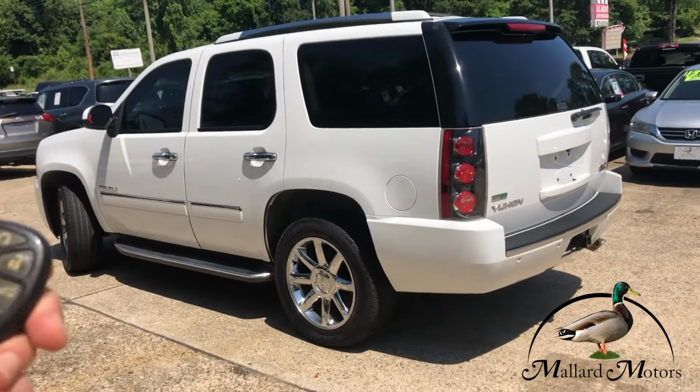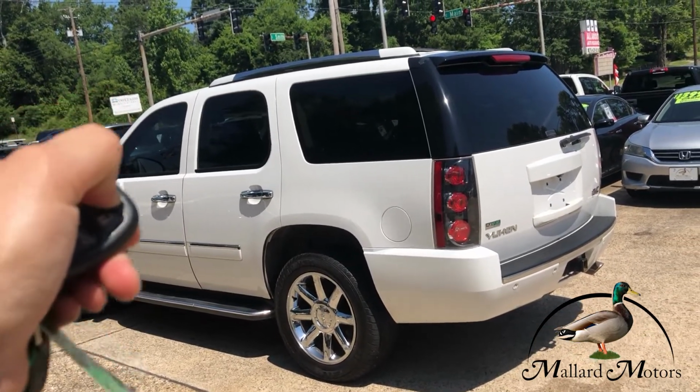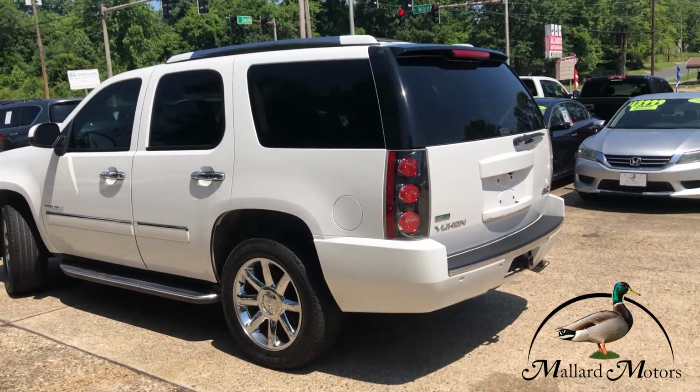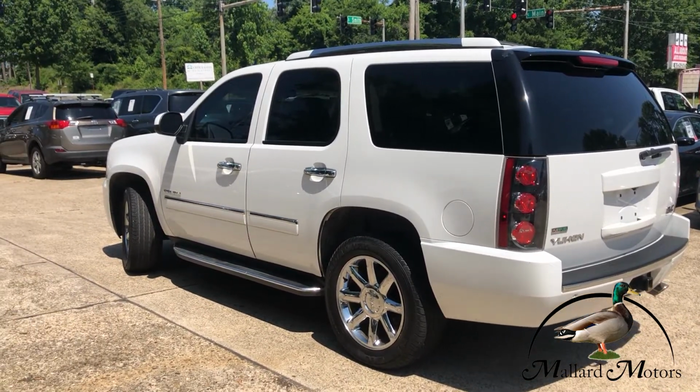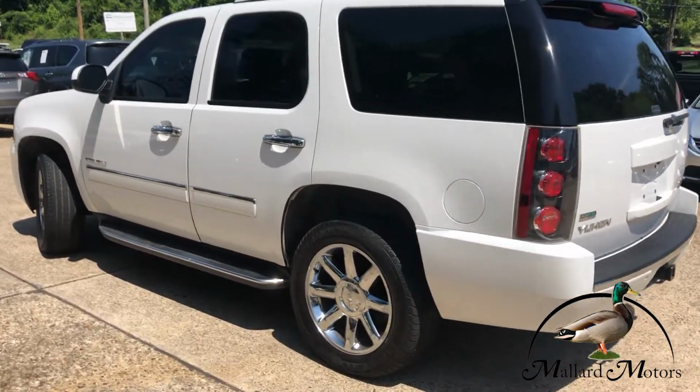It does have remote start. Kill it with the remote too.